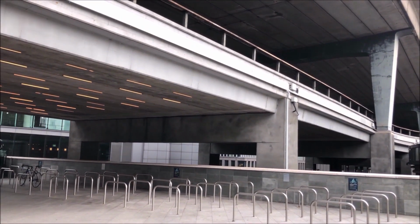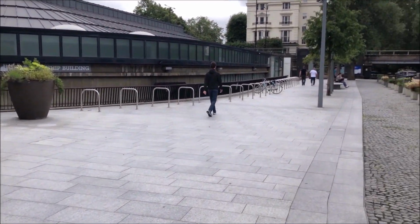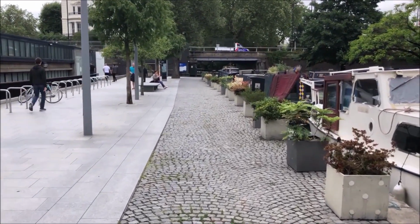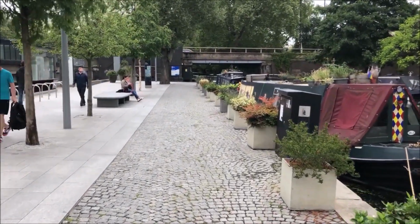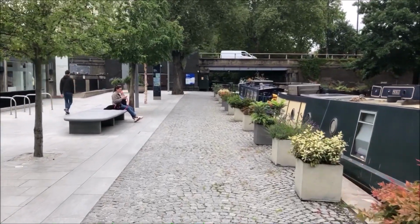As you can see, it's still a bit industrial in this area, but it does actually become more canal-like and beautiful. The Paddington Basin gave an easy access to the new road and allowed goods to continue on an onward journey to the City of London.